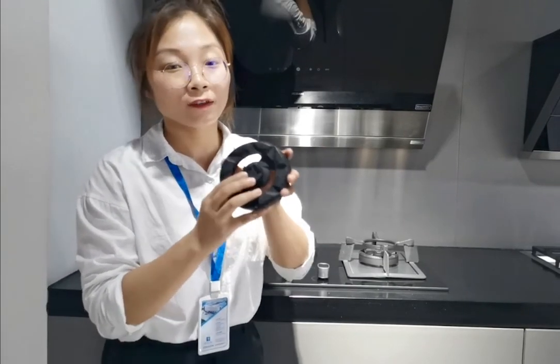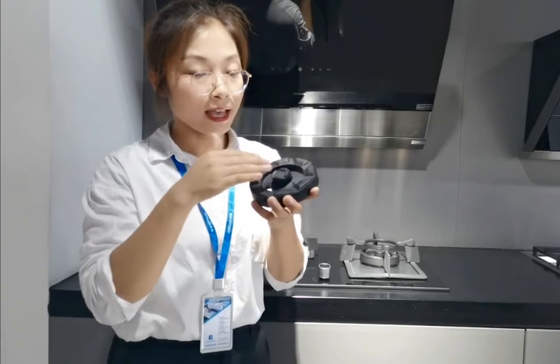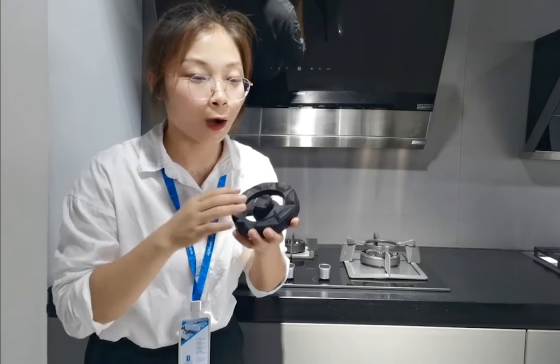We all know that when the flame is burning, it will need a lot of oxygen. So these 8 air tech will help us to provide enough oxygen, so the flame will be powerful.